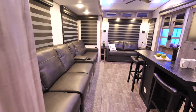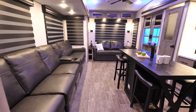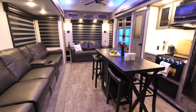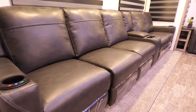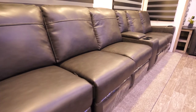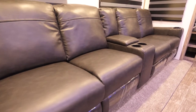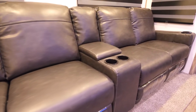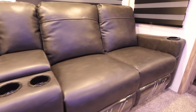In the living room of the 3880, it doesn't disappoint. You're going to have tons of sleeping space, but are you going to have enough space to sit everyone? In the 3880, the answer is yes. You're going to have full length wall sit recliners that are going to go inside this oversized door side slide. So each of these is going to fully recline. You're going to have cup holders. Several are going to have heat and massage, allowing you for comfortable, versatile seating that can host and entertain without crowding everyone.